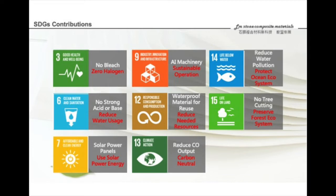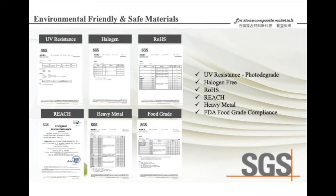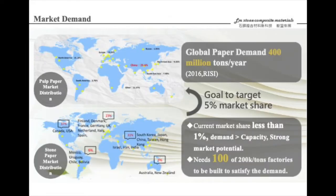forest ecosystem. We have SGS reports that show that we are compliant in photodegradable, halogen-free, RoHS, REACH, heavy metal, and FDA standards. The global market demand for paper is about 400 million tons every year, and our current stone paper market share is less than 1%. So there is a very strong market potential. To reach our target of 5% market share, we need to build about 100 standard mass production factories, each with about 200,000 tons per year of production in order to satisfy the demand.